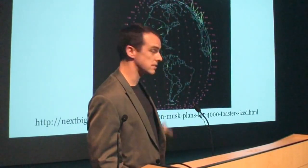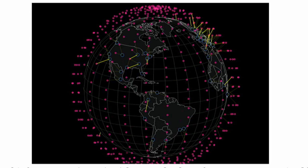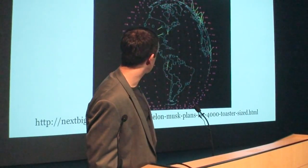So this is the SpaceX 4000 satellite proposal. That's basically an entire internet network in the sky. So 4000 satellites, each about the size of a toaster. I think he's just recently announced that he's launching a couple of pilot satellites, or hoping to. So that's interesting.